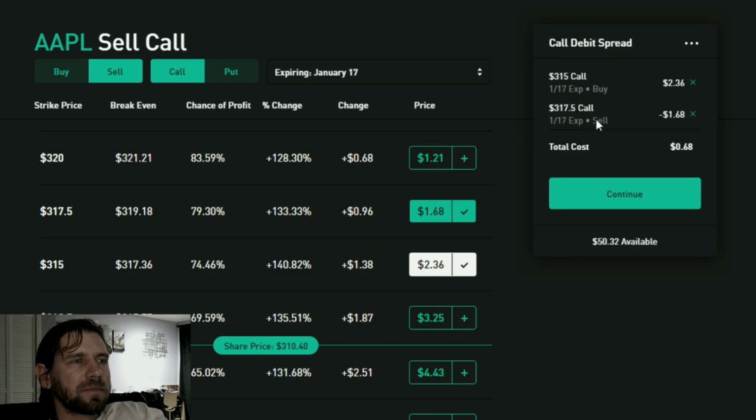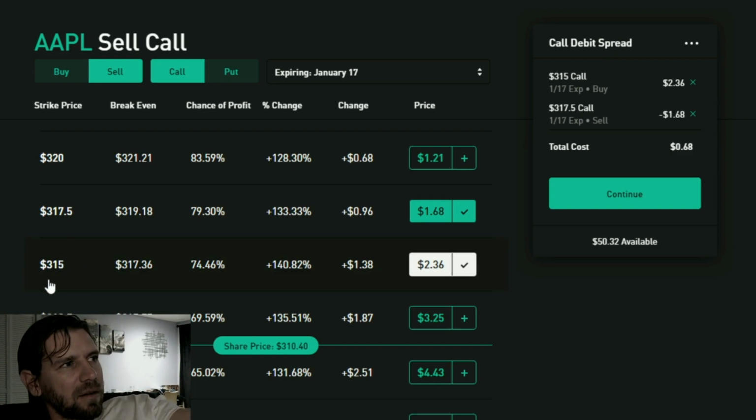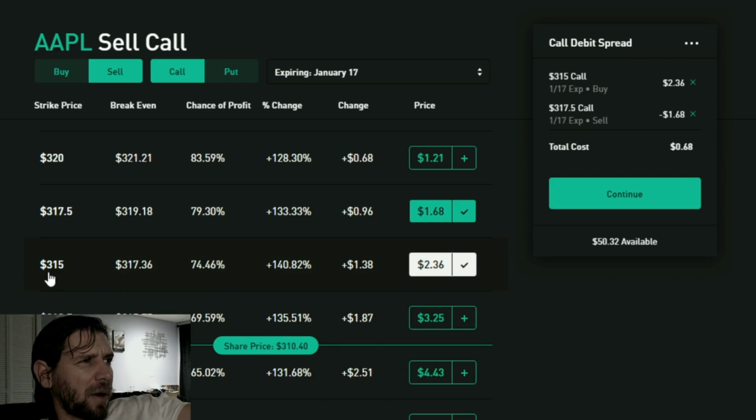Call credit spread. All right, so what does this do? If I click continue here, you'll see that my total cost for this will be $68 to initiate this trade, and it will cost me $68 to collect the difference in gain between the 315 level and a 317.5 level of Apple stock. Okay, you guys get that so far?